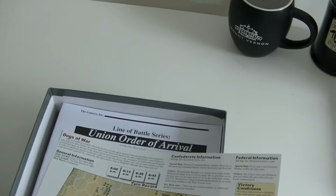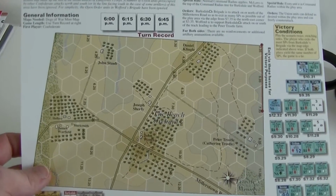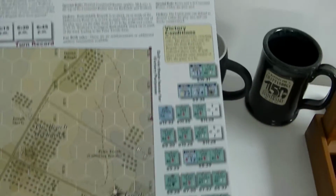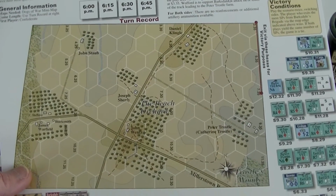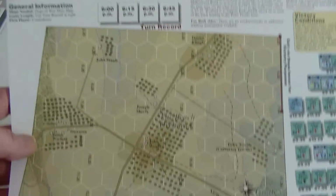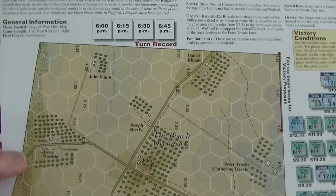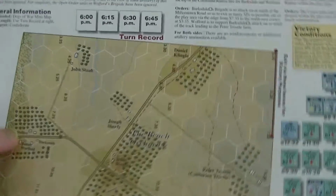And here we've got the Dogs of War, a little starting scenario. Just a little one sheet that shows you all the units that take part in it, and you can just play them right out here on the map in the Peach Orchard. So a nice little full color intro scenario sheet to give people new to the series an idea of how combat and stuff like that works.